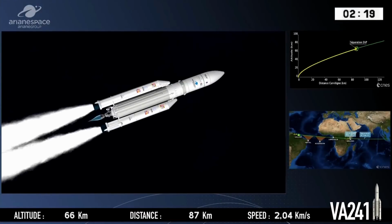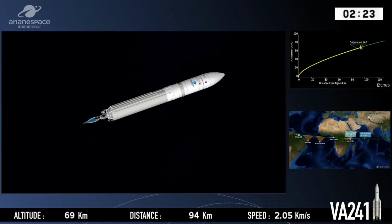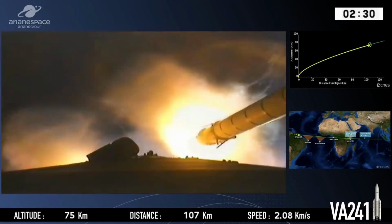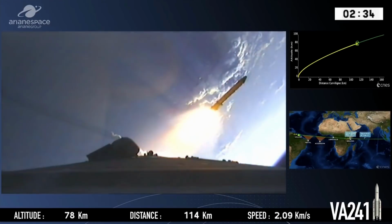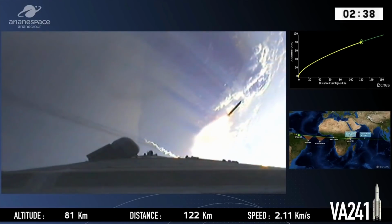In just about 2 seconds, you'll see the booster separation. Séparation, étage, accélération à poudre. Confirmed by the DDO. They will fall 500 kilometers from the shore in a protected area. A nice shot of it there on the onboard camera. There's another booster on the port side, of course, out of camera range.